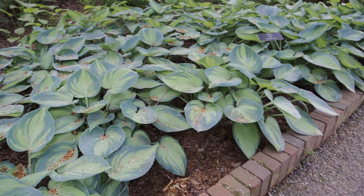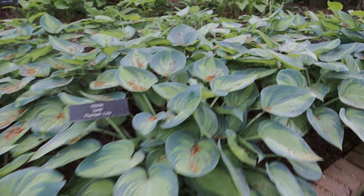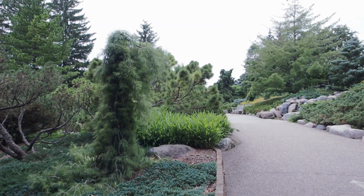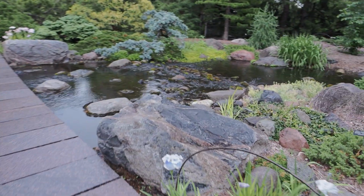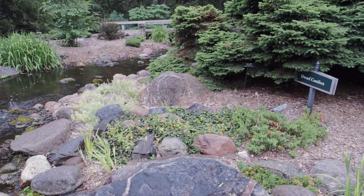These look like some June hostas. Everyone needs some June hostas. They have the really blue on the outside with the green on the inside of the leaf. Gorgeous. Look at some of these like weeping evergreens. They're just amazing. Got a little creek and waterfall here.